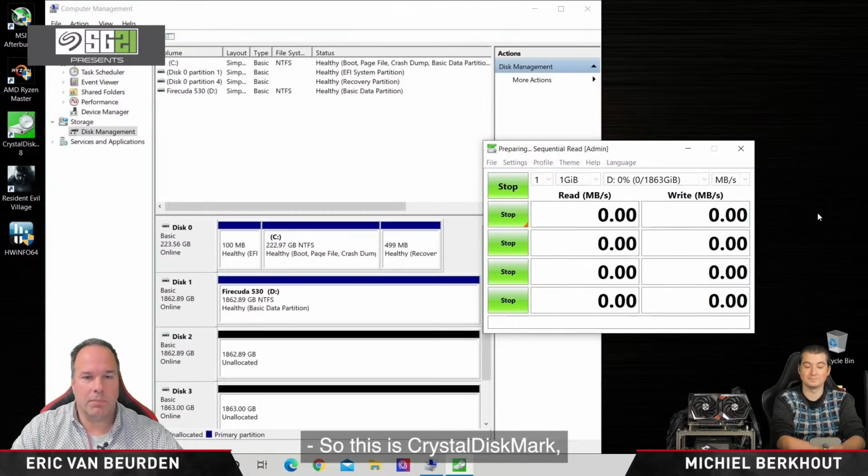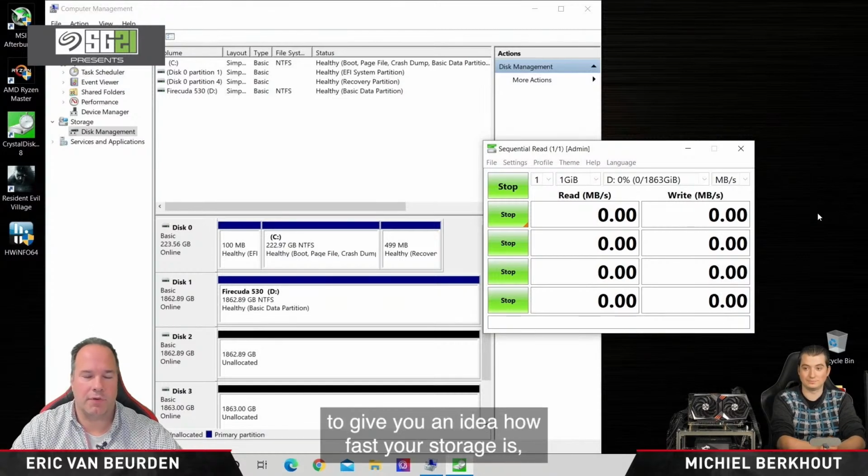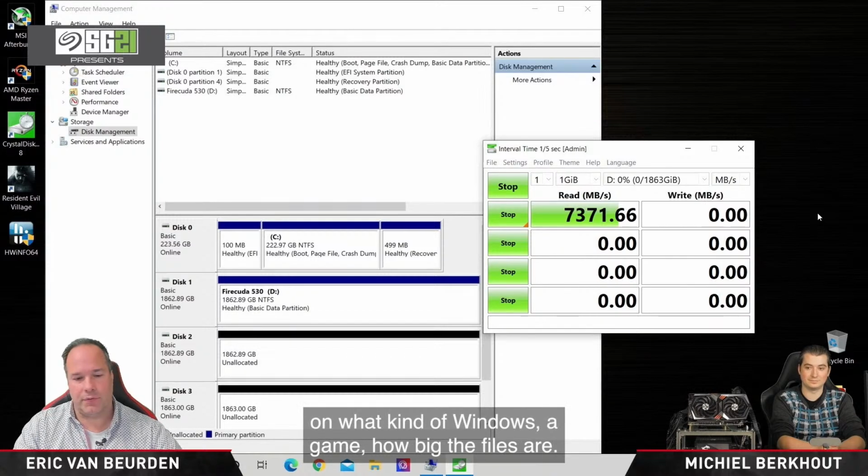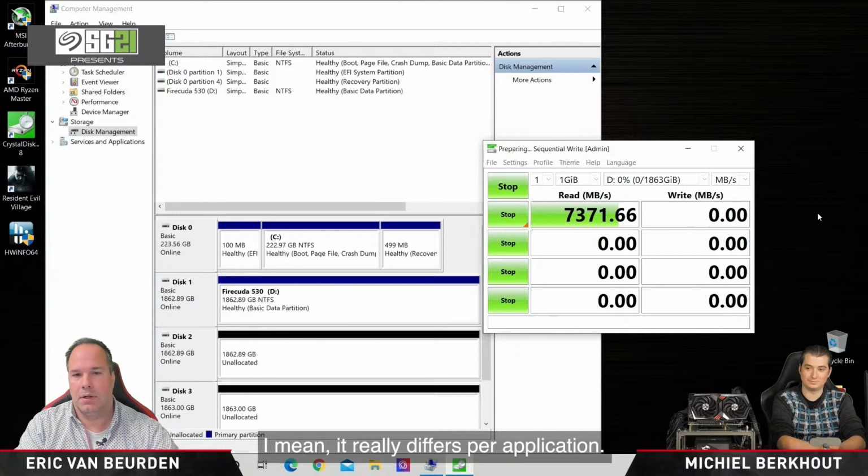So this is CrystalDiskMark. It's a very fast but accurate benchmark to give you an idea how fast your storage is. But in real life, of course, this always depends on what kind of Windows, a game, how big the files are. I mean, it really differs per application.